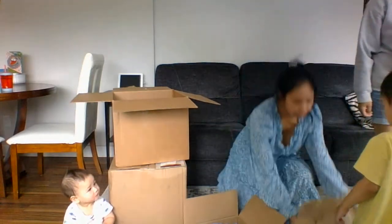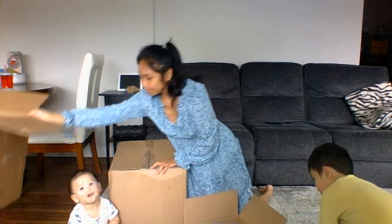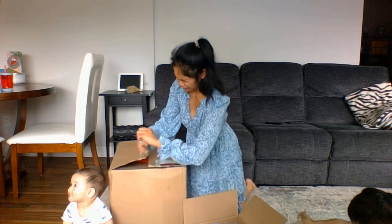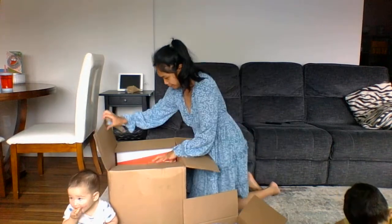And then in the second box from the first box, you want to pull that open for me, buddy? What? You want to play in the box, Oliver? You want to play in it? Open that! Oh, full. Okay, and the second box.